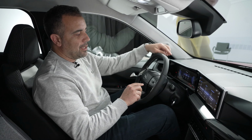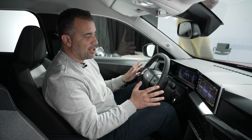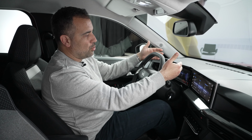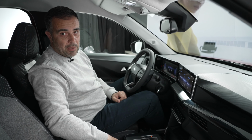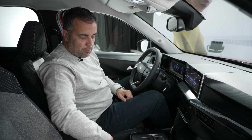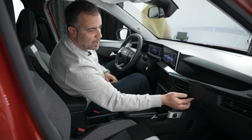There are also different themes on this screen. You can change them. But as we said, we are saying it again, since it is a pre-production model, they are among the functions that are not working at the moment. Our handbrake is, of course, electric. There is an eye here. We have a big eye here again. When you look at it, we have a huge glove compartment again.